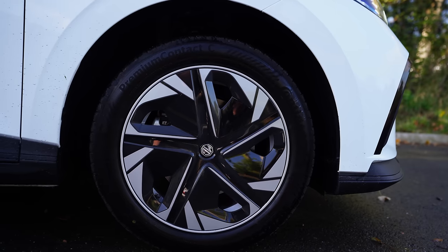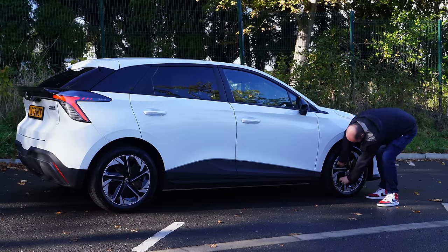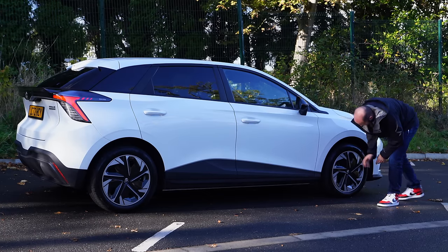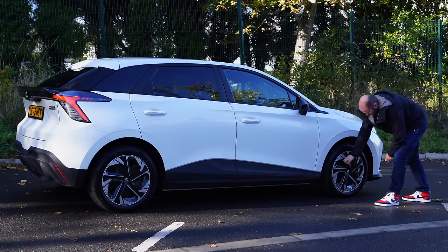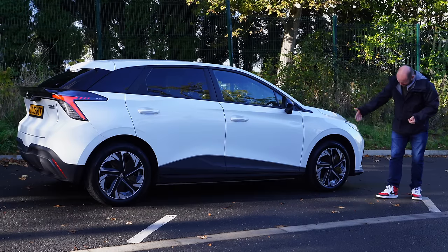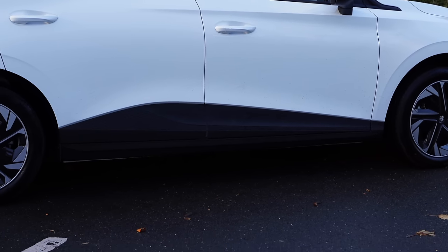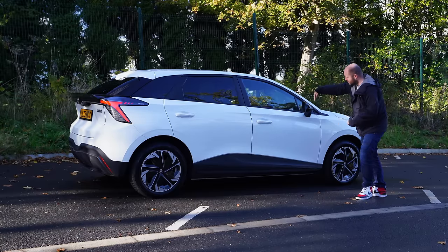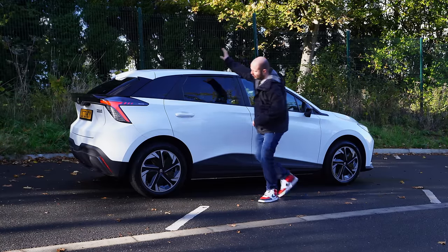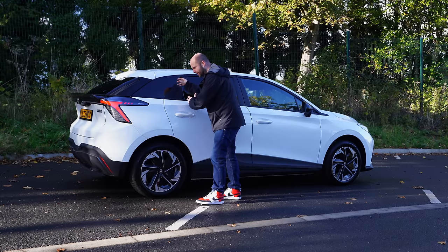Much fuss has been made about these hubcaps that do actually clip off the car, but it's not actually quite easy to do. So they look like alloys, but they're not. And it actually doesn't bother you because they're decent quality. It's fine. Around the side, we have harsh plastic here, but that's going to protect the paint from stones. Black mirror housing. Quite a large C-pillar that does kind of get in the way when you're driving if you're trying to look over your blind spot.